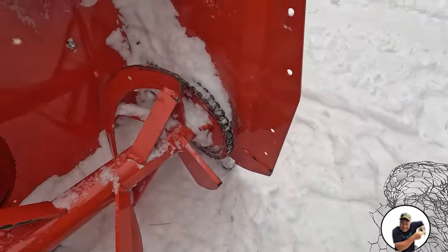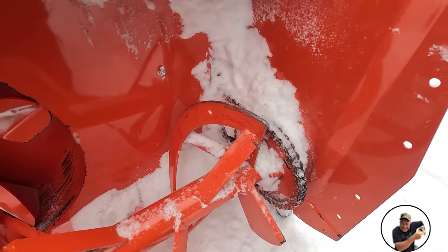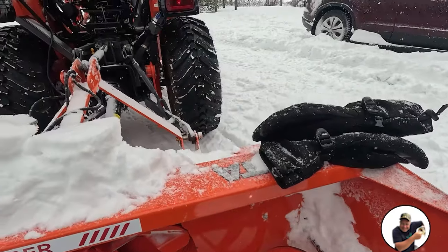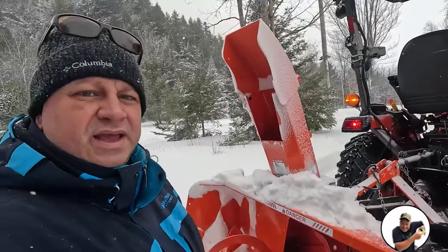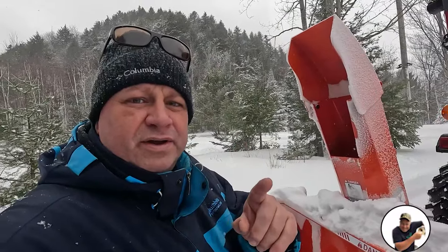We always want to remember to take a look at stuff on the tractor just to make sure, and never play around with the snowblower with the tractor running. Always shut it off, take your gloves off, analyze the situation, and then do the work.